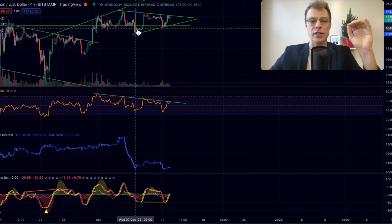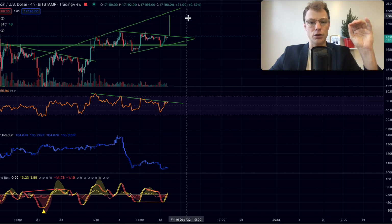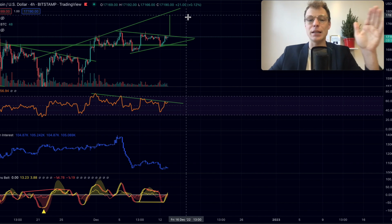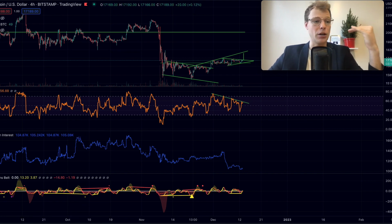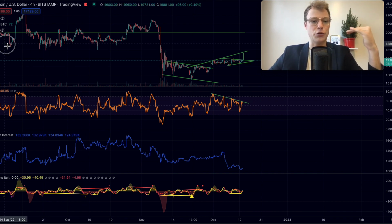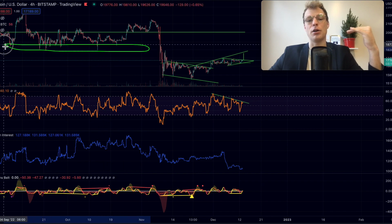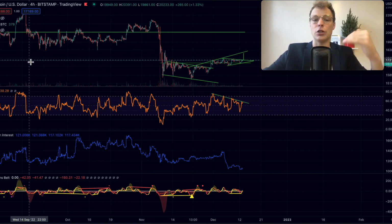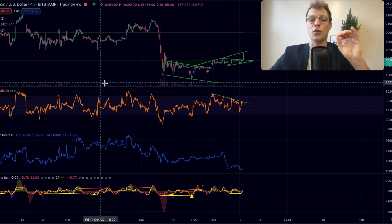The target of this triangle formation would be at roughly 17.8k, a little bit higher than that. So that would mean that Bitcoin could reach the 18k levels. Why is that level interesting? Because if we zoom out, we can see that the first resistance will be slightly above 18,000 US dollars. So that is definitely going to be a make or break level for Bitcoin.